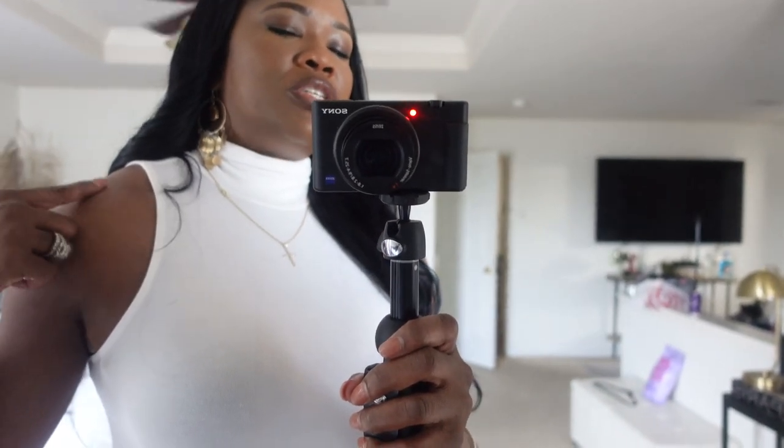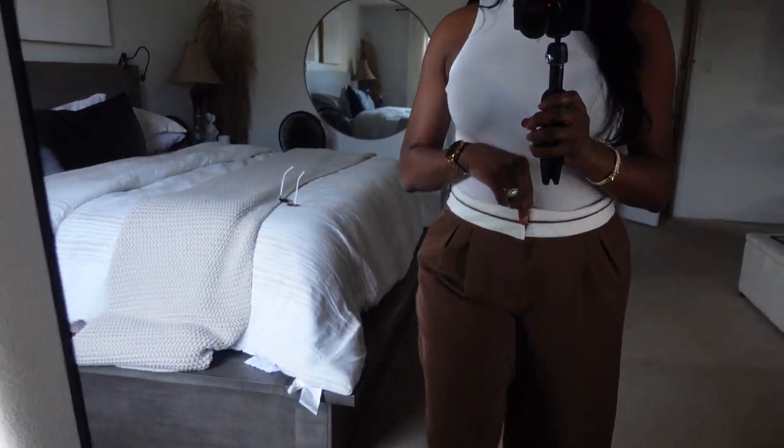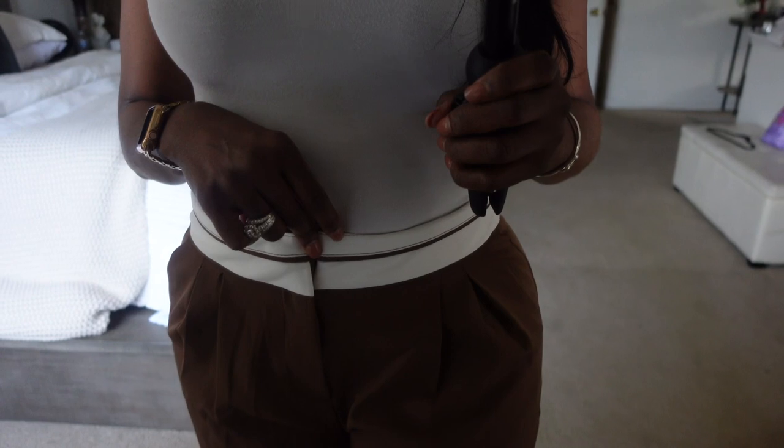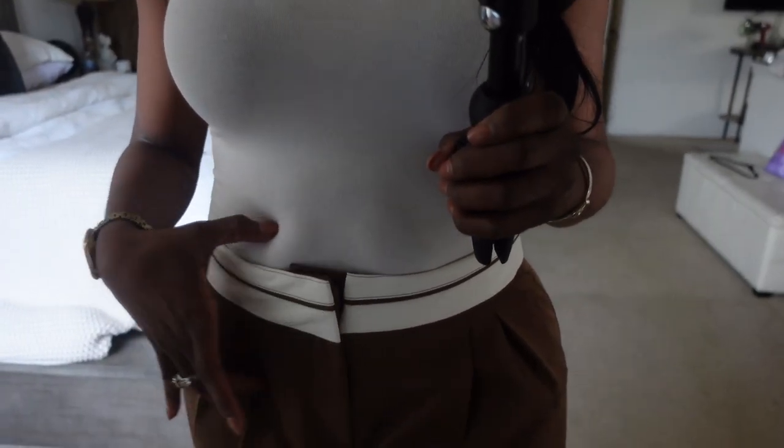What do you call this? Razorback kind of sleeve shirt. I want to say these pants are like a dupe for another brand. I can't remember. I know I seen somebody had something like this, but the little band was a little bit thicker, I want to say. But they didn't make it look exactly like the other brand, but it's definitely something along the lines.